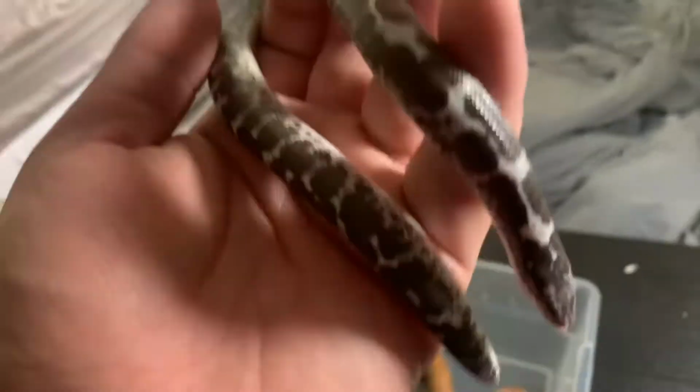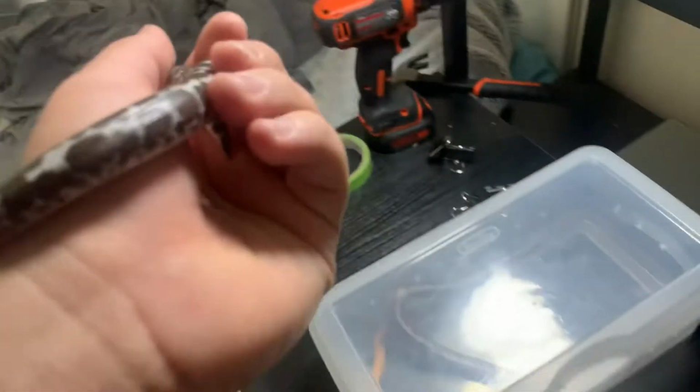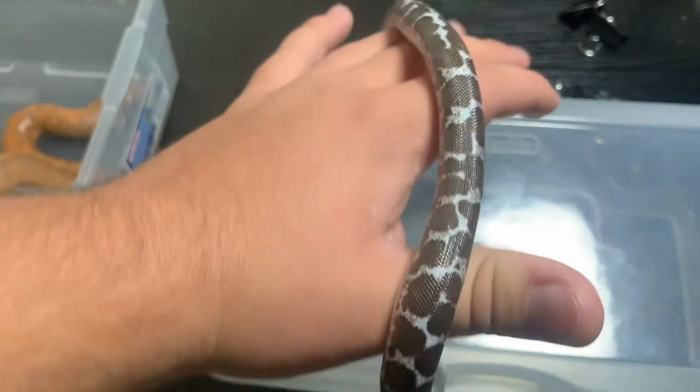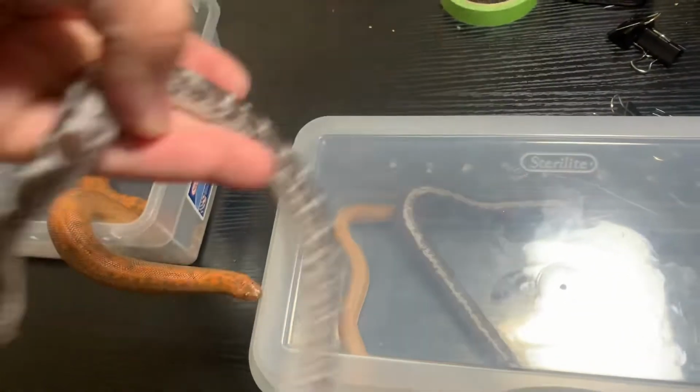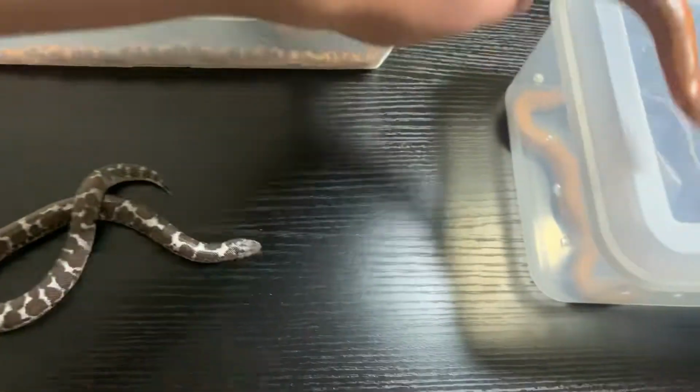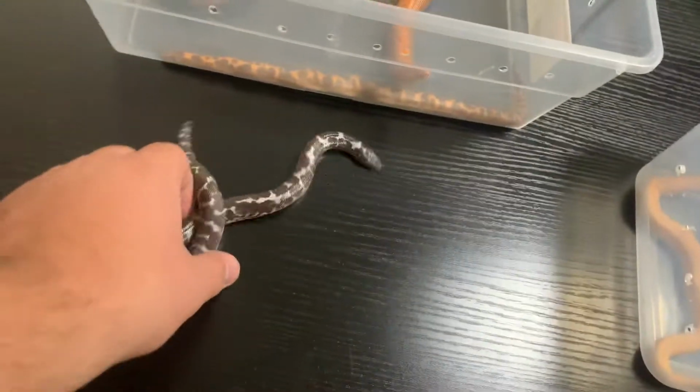And then here we have Boss, or Bose. She is my Anery het Splash Kenyan Sand Boa. She'll be going like 2020, like 2022.